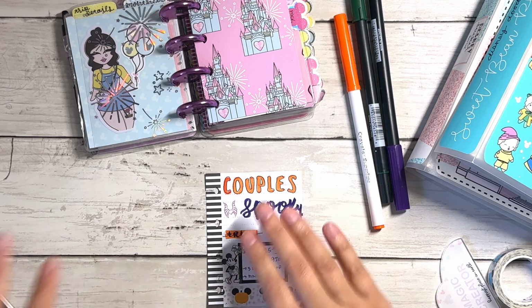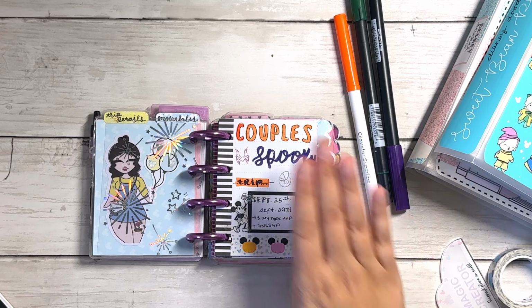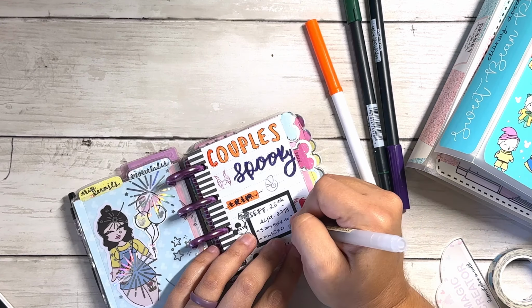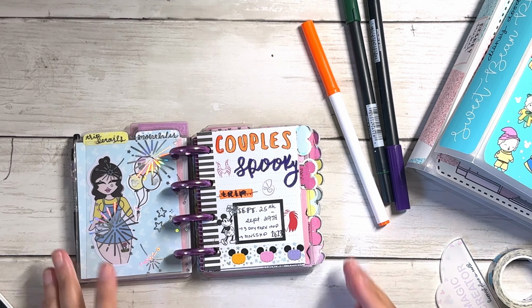Okay, I think that came out so cute. So we're just going to go ahead and pop that in. And we got a couple spooky trips, September 20th. Oh, you know what? I want to put in 2023. That way we know. There we go. All right, I think that's cute.